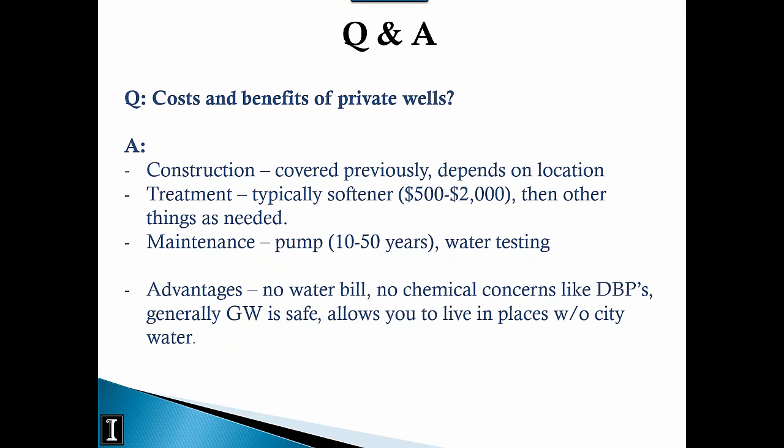So, costs and benefits. Dan, feel free to step in anytime here. Dan looked up some of this information. As far as costs and benefits of private wells, we just covered what it costs to drill a well, but as far as if you need any kind of treatment, in Illinois, most of the time you need a softener. RO units have their own cost if you need any kind of treatment.